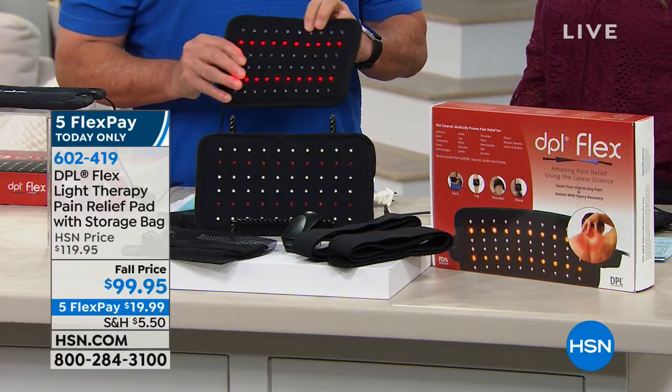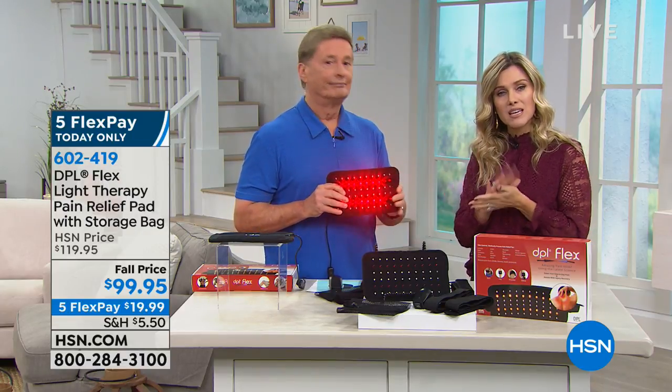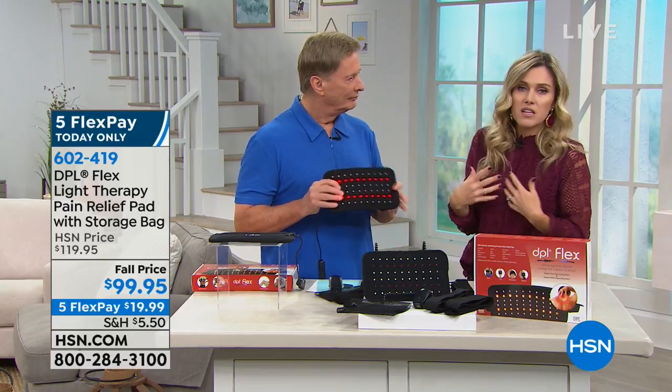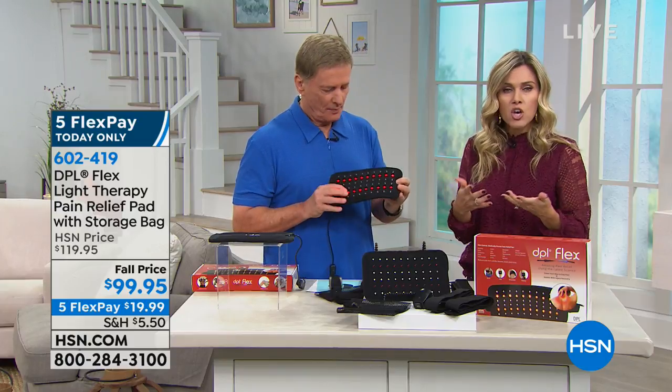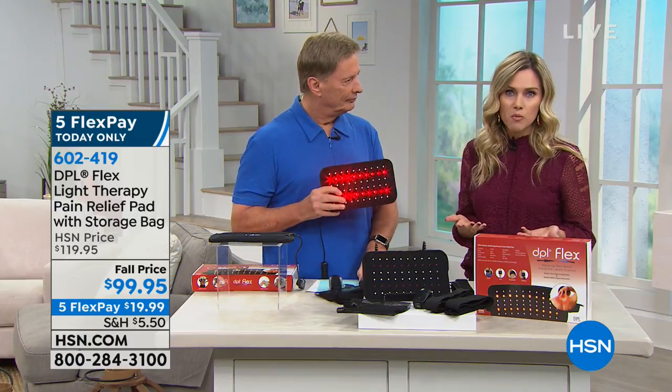And everything today is on 5 flexible payments. So not only have we done a fall price, but we're taking care of being able to space out those monthly payments. And because this is something that is dealing with a personal issue, it's pain, right? Chronic or arthritis or whatever. We want you to use it. We want you to use it every day. We give you a 30-day unconditional money-back guarantee.